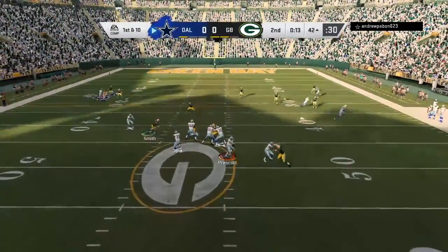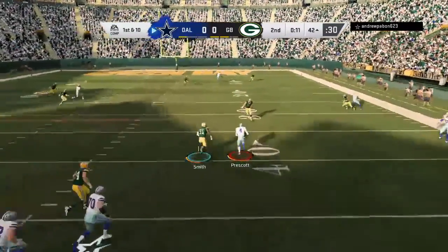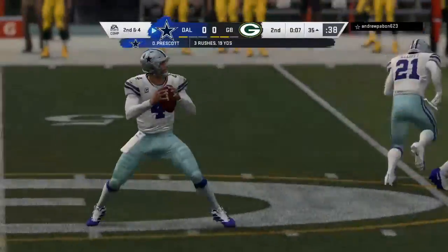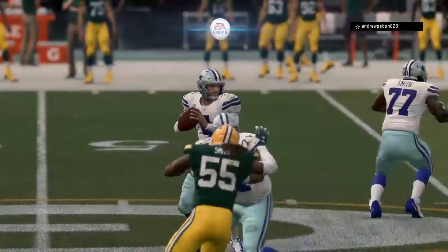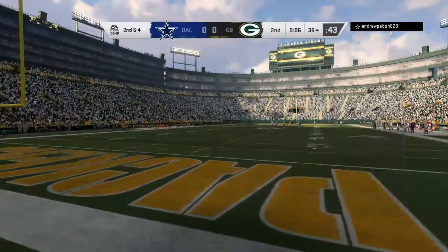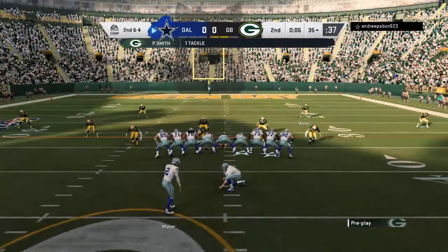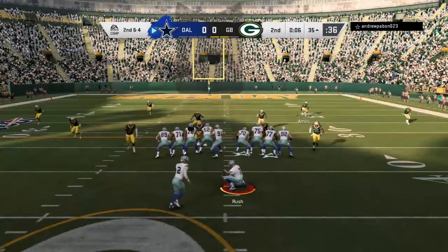Out of the gun, here's Prescott. Flushed to his right. He's going to take off with it. The improv on the scramble there gets him 6, and it'll be second down. And offensively, they'll take the timeout with 6 seconds left in the second quarter. So on second down, the field goal unit is on here as they try to get 3 before half.